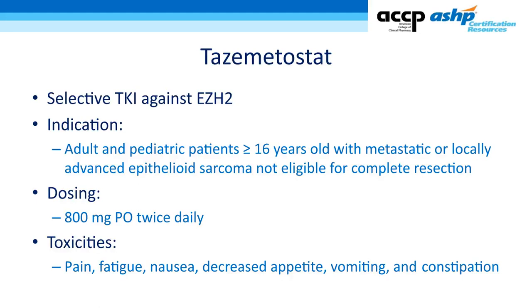Toxicities observed included pain, fatigue, nausea, decreased appetite, vomiting, as well as constipation. You may require dose holds and modifications for patients that develop neutropenia, thrombocytopenia, as well as anemia. And additionally important to recognize, co-administration of tazemetostat with strong and moderate CYP3A inhibitors and inducers will ultimately be recommended to be avoided.